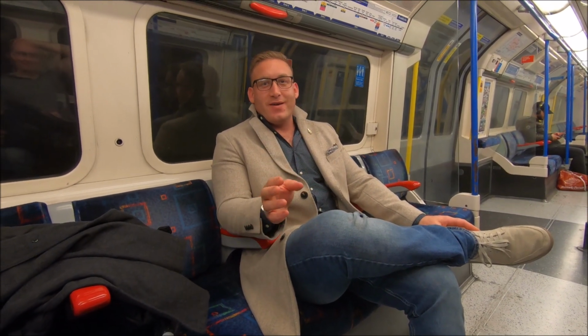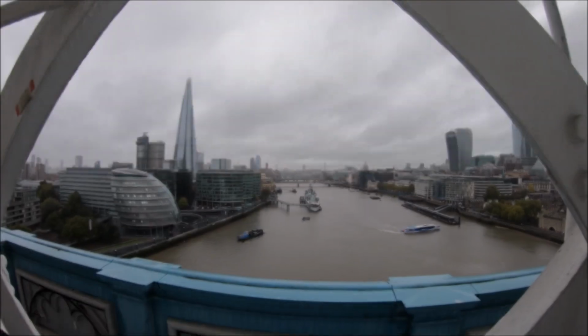All right, so there's 6 possible airports to fly into. If you're flying from the States, you're most likely gonna fly into Heathrow Airport.